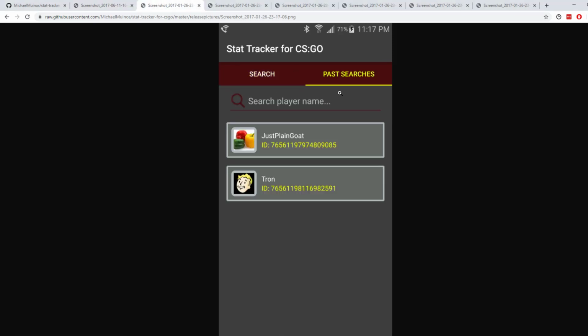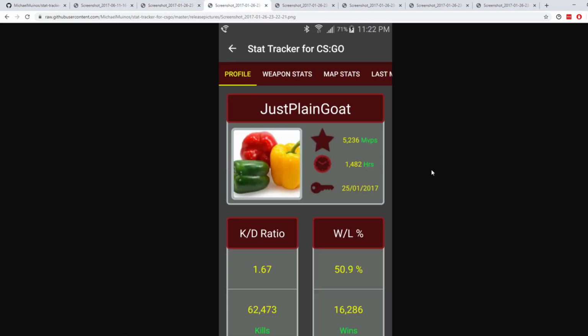And then in the second page, we have your past searches. After you perform a search, whether it be your own profile or your friend's profile, it will actually save it, and then you can go and view their profile again. In the main dashboard page, we have your profile, and this shows how many MVPs you got, how many hours you have in the game. At the time, I had 1,400 hours in the game. And it shows various other information such as win-loss ratios, KD ratio, and all of that.